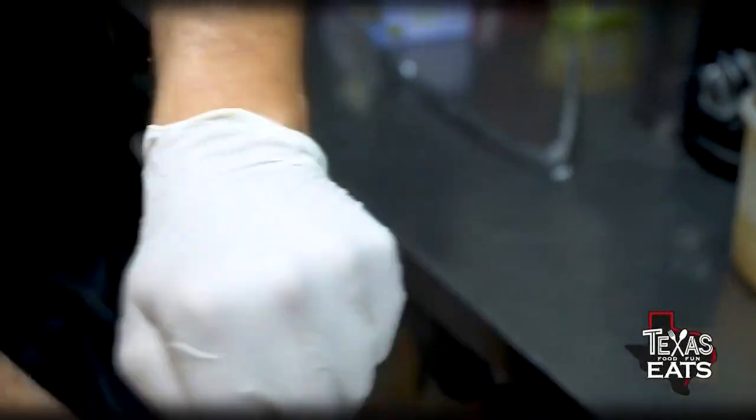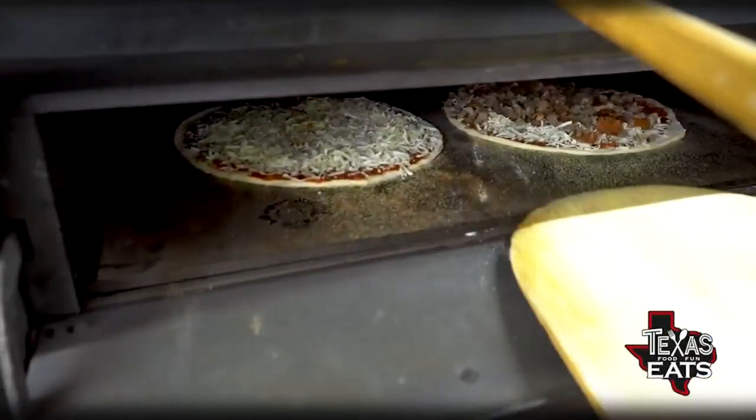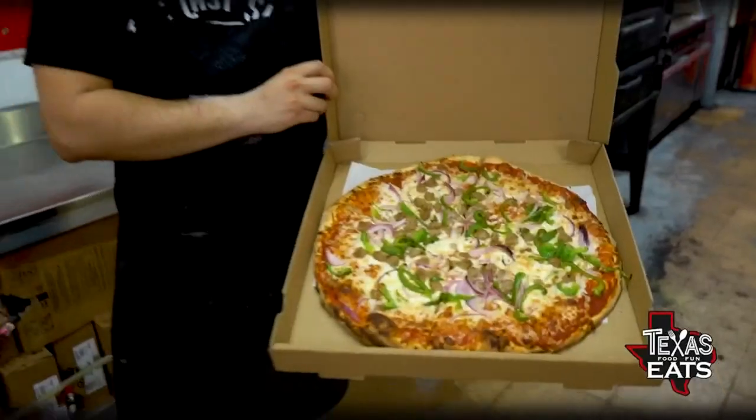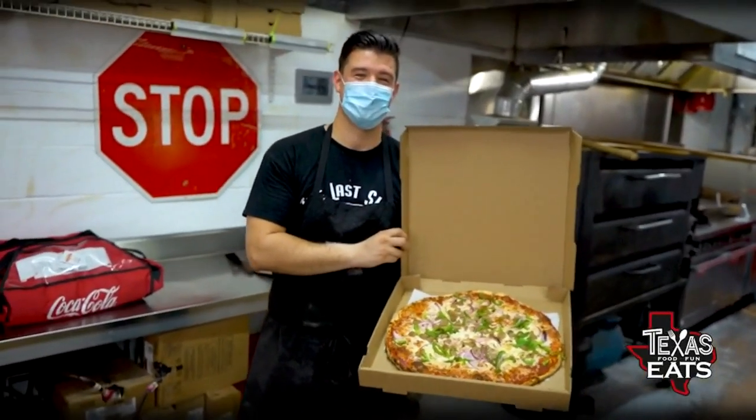The pizza joint is doing everything to adhere to CDC guidelines and offers customers a clean and safe choice for delicious pizza, salads, and sandwiches to go, curbside, and delivery. This is a San Antonio treasure, y'all. This is what's up.